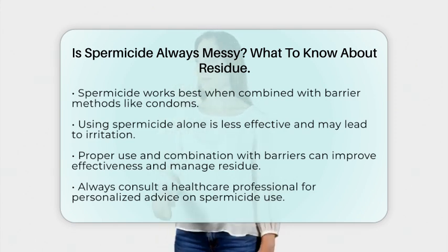Remember, frequent or improper use of spermicide, especially those containing nonoxynol 9, can increase the risk of vaginal irritation and susceptibility to sexually transmitted infections. Understanding these points can help you manage your expectations and use spermicide safely and effectively within the broader context of contraception and sexual health. Always consult with a healthcare professional for personalized advice tailored to your specific needs.